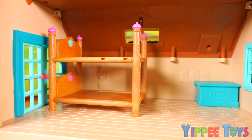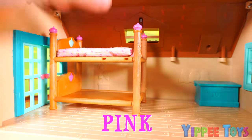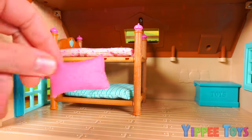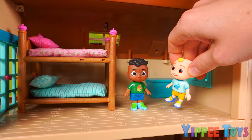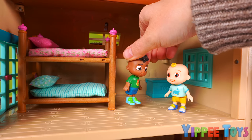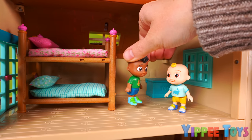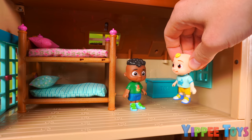Now that the bed is in there, we can place the mattresses. Let's place a pink mattress on top and a blue mattress on the bottom. A blue pillow and a pink pillow. Why do you have a bunk bed all to yourself? The bottom bed is mine and the top, well, I like to have it for a friend when they come over for a sleepover. Oh, that's a great idea. Can I come for a sleepover?